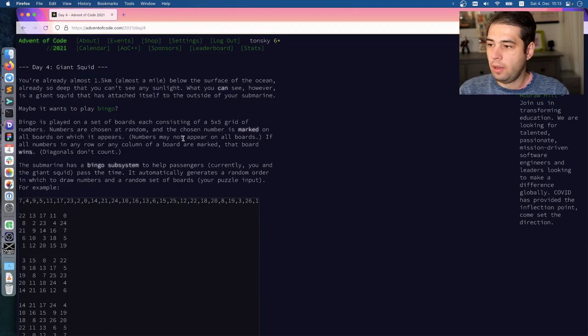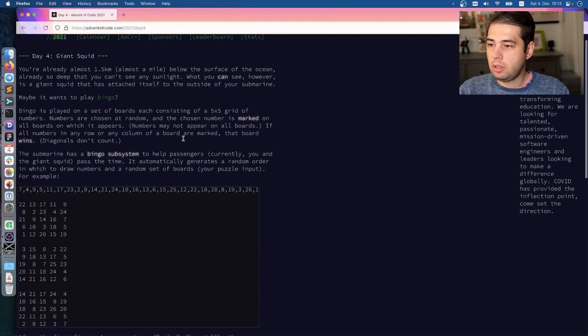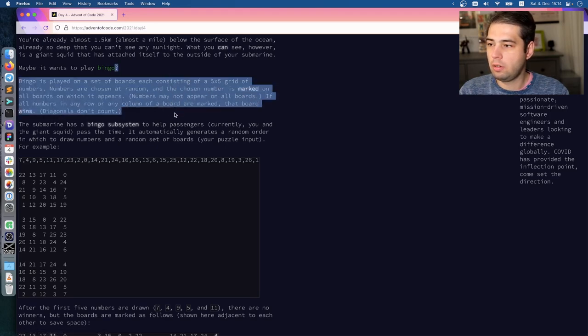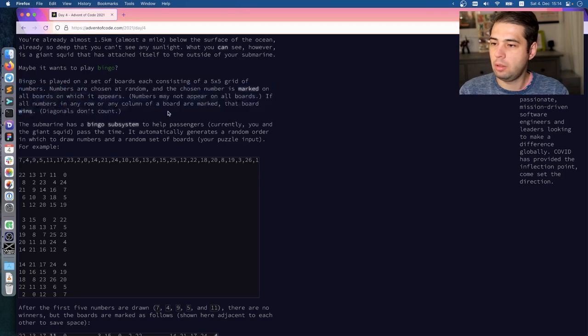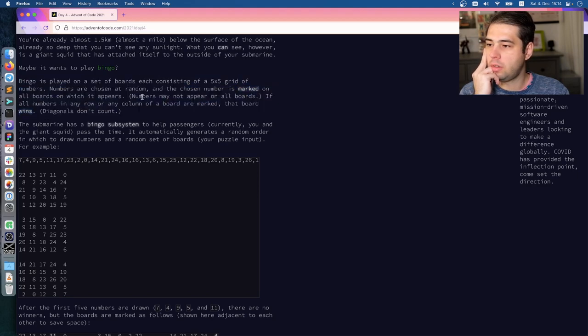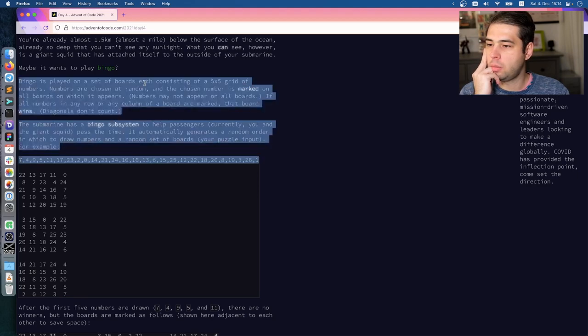Okay, let's go. You're already almost a mile below the surface. It's deep. Okay, so we met a squid. Bingo is played on a set of boards, each consisting of a 5x5 grid of numbers. The numbers are chosen at random, and chosen numbers are marked on all boards. If all numbers in a row or column of any board are marked, the board wins. Okay, diagonals don't count.